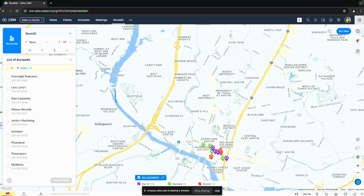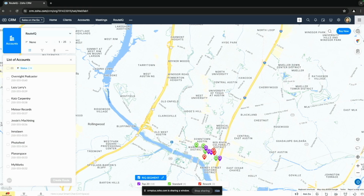Maybe I have just normal accounts. There's nothing special about them. I don't need to worry about those customers. I've got those set to green. And then there's customers that I'm trying to win back, or accounts that I'm trying to win. Maybe I've got those pins set to red. So you can filter off of any of the fields that you're pulling in from the CRM itself on those contacts or those accounts.